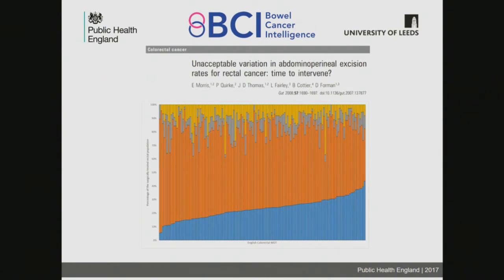So in rectal cancer, there are surgical options as to how the patient can be treated. Some of these, however, have better outcomes than others. In particular, the abdominoperineal excision is one operation that doesn't have particularly good outcomes for the patient and also leaves the patient with a permanent colostomy. So using cancer registration data linked with HES data, we were able to identify the cancer patients with rectal tumours and then identify which surgeries were delivered using the hospital inpatient data.